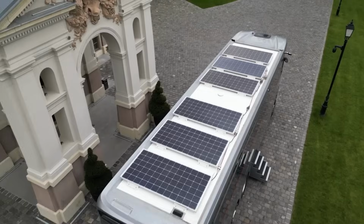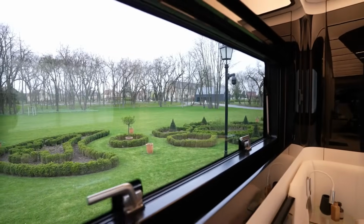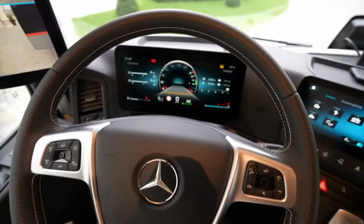The Motorhome M model is customized with many optional extras, such as cutlery, glassware, and toiletries. The Dembell Motorhome is the ultimate land yacht, and it can be yours for $1 million.